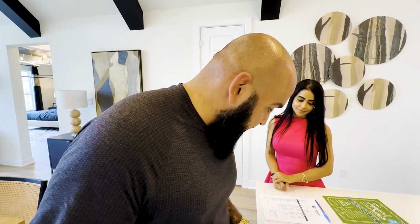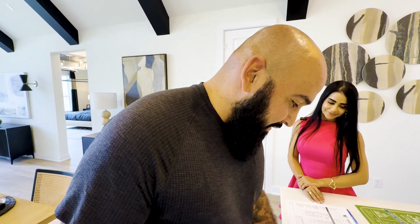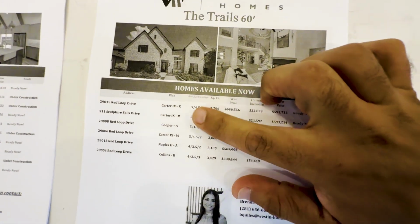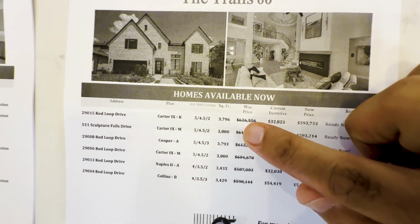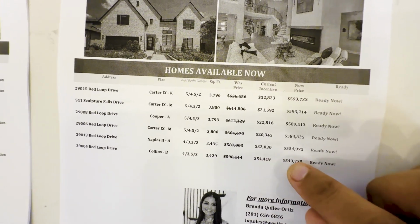So yeah, let me see. One of them that I was looking at, where's the 60s? Here's the 60s. Yeah. I wanted to look at this Collins and a Carter, because a Carter is one of the most popular ones that people want to see. I'm gonna flip y'all around real quick and show you this list here. You can see this Carter is one of the more popular ones. They dropped it to $593 from $626, almost $627. Another one I saw here, they have a $54,000 price drop down to $543.